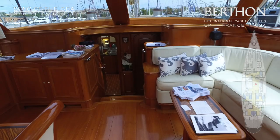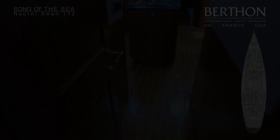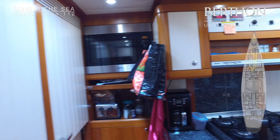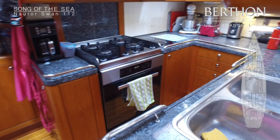So we come down the steps and then we're in the crew accommodation. Enormous galley, which is very good for entertaining, well used as you can see, and she's got full crew on board. Huge refrigeration, teak and holly sole, marble surfaces, teak cupboards and white painted areas.